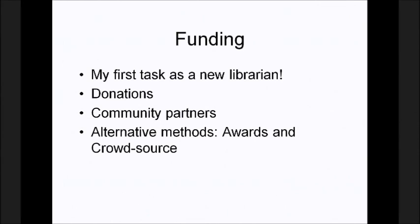you develop community partners, not only to help raise funds and purchase technology, but also to help run the programs, to teach classes. Remember, we're facilitating knowledge creation. We do not need to be digital fabrication experts, and I'll get more to that point in a little bit. And lastly, as far as the funding goes, embrace alternative methods of fundraising.